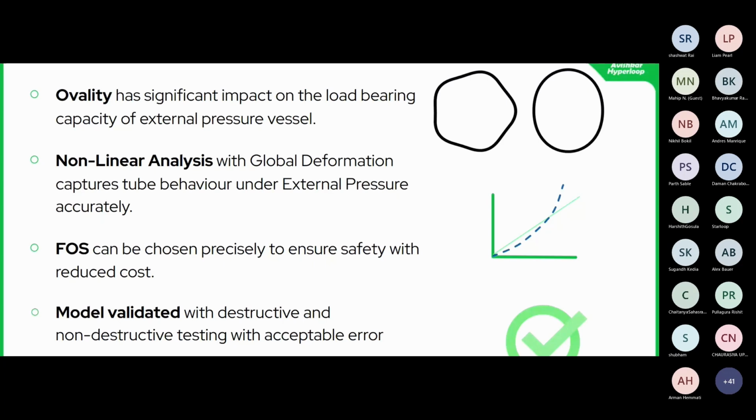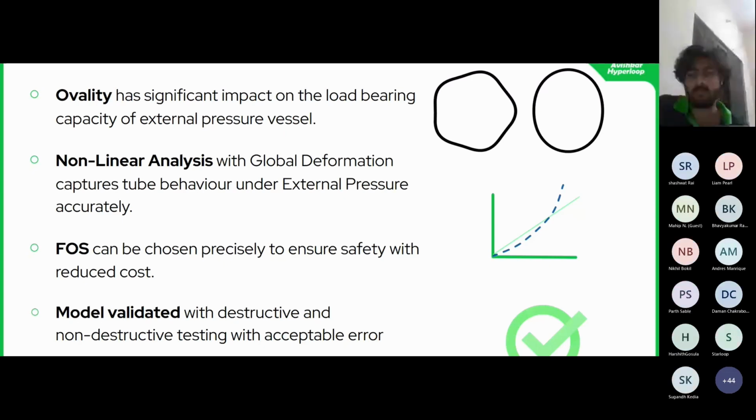Next is the analysis. Nonlinear analysis is the way to go around these things. We need to perform nonlinear analysis, giving global deformations to capture the correct behavior of the tube under external pressure. Also, the testing has given us an approach which helps us estimate the accurate factor of safety for any tube. So through our testing, we can design any tube, and according to the factor of safety which we need, we are able to manufacture it.